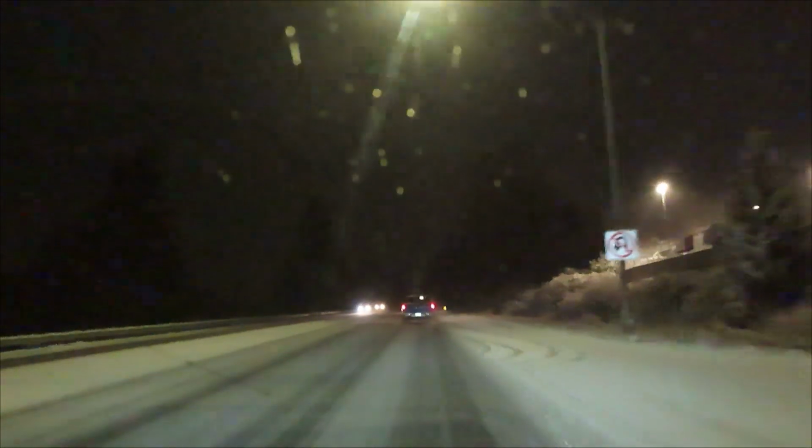Turn if you're going to do that. It's an all-wheel drive Subaru. You shouldn't be having any problems. There he goes. Made the turn. Side windows still fogging up.